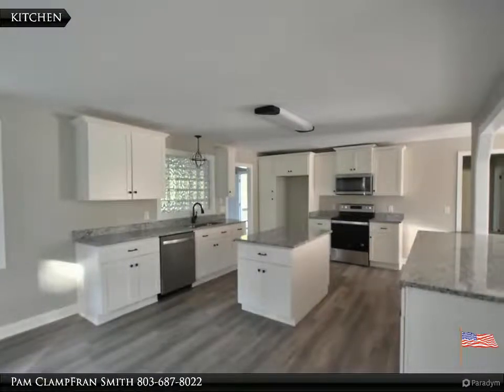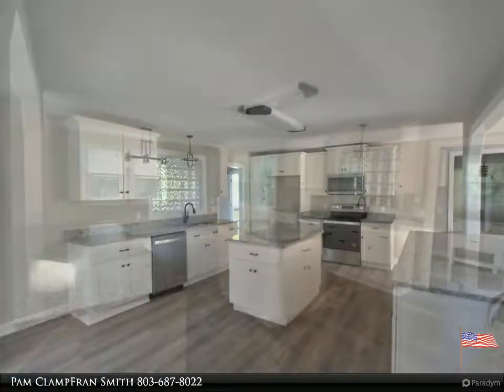Close to all amenities but with a quiet country feel. Plenty of room for family and friends.